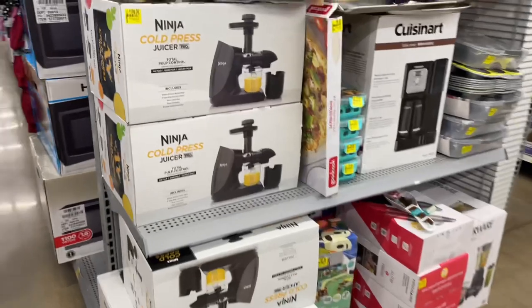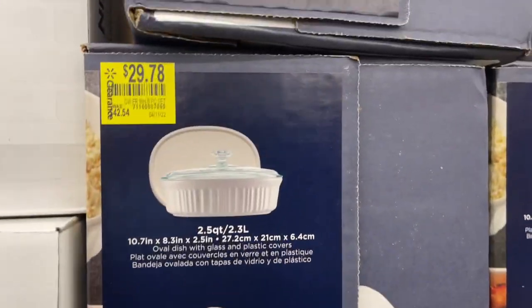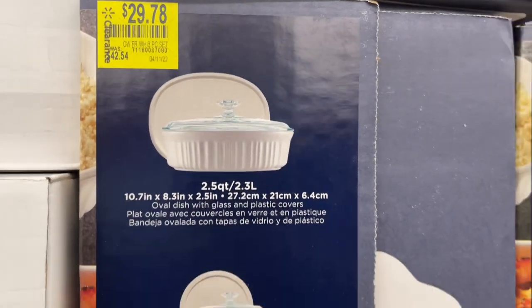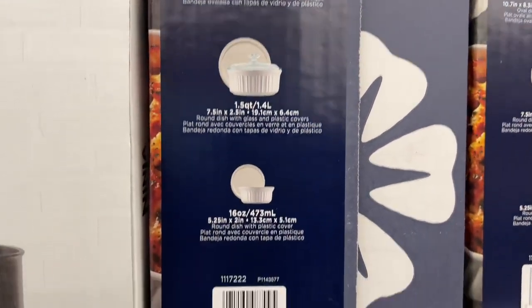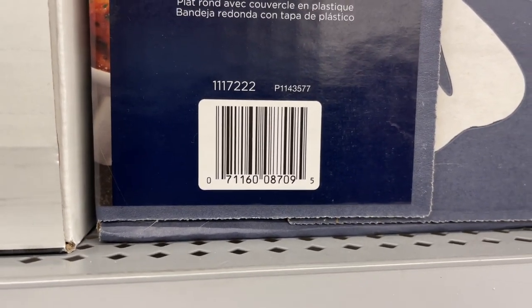And then let's just check this stuff out while I'm over here. Ninja cold press. Ooh, they have baking pans, which of course I don't want to pay $29 for, so I'm gonna watch it. But I'm gonna give y'all the barcode. Y'all let me know how much it is at your location.